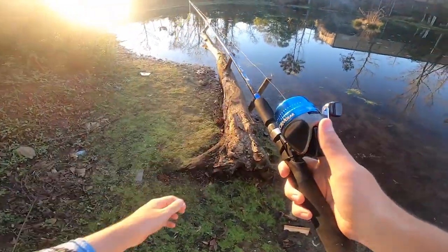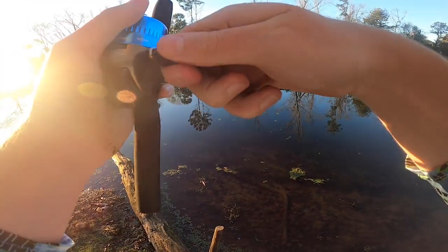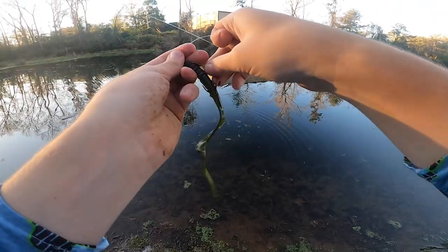Oh, my life flashed before my eyes there. We're here. Oh, first cast, baby, at the new pond. There's gotta be something in here that swims that wants a big old 10-inch worm in the middle of winter. I just need one fish for my self-confidence right now, really.